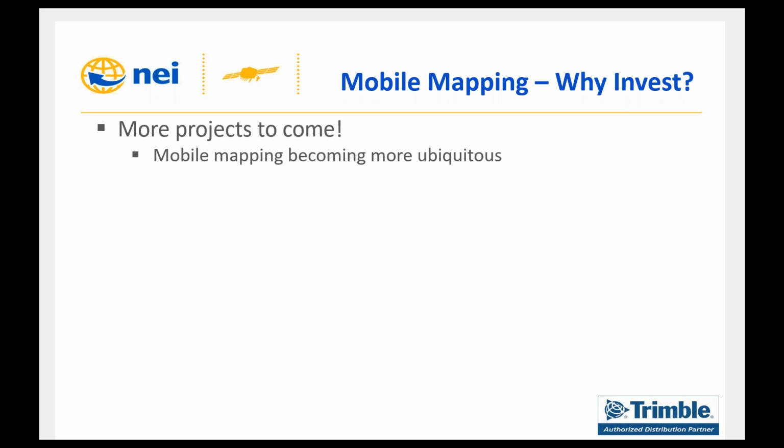As I mentioned in the last slide, mobile mapping has become ever more present. It can only help secure more projects in the future. One example of this is the ADA compliance measures that the feds have put out. I think it has to be in place by 2023, though I could have that date wrong. But mobile mapping is an ideal tool for this. I could probably do a whole webinar just on this alone, but if you want to know more about what those guidelines are, feel free to contact me offline.